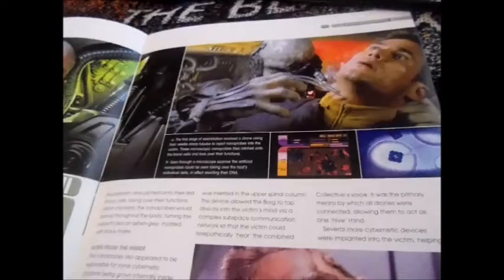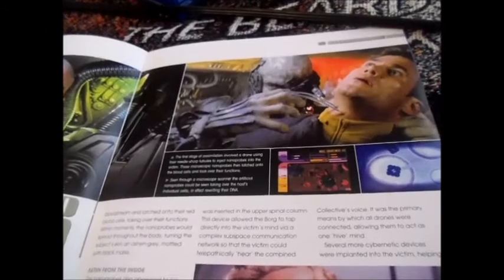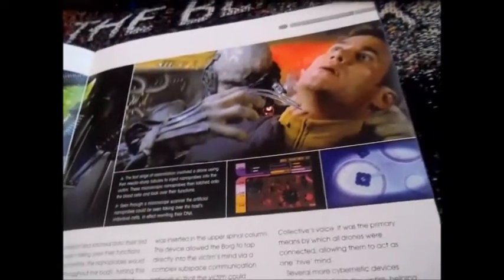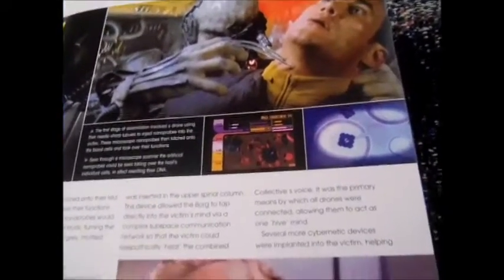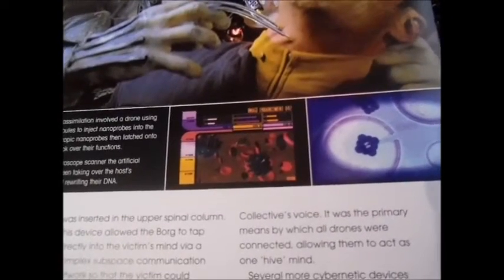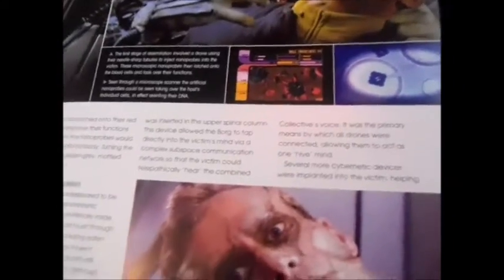In an act of assimilation, once these drones come up to you, the first stage involves the drone using their needle-sharp tubules to inject nanoprobes into the victim, as seen here. These microscopic nanoprobes latch onto the blood cells and take over their functions. Seen here, a microscope scan of the artificial nanoprobes taking over the host's individual blood cells, the red blood cells, rewriting their DNA. So it's basically being eaten from the inside.